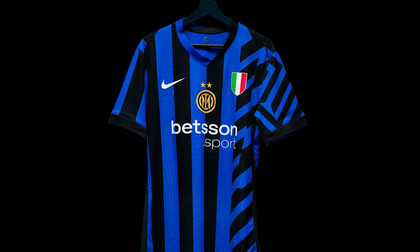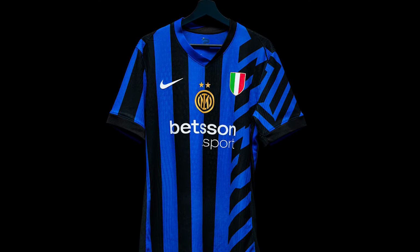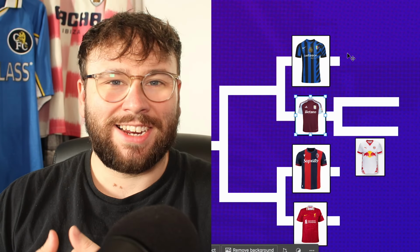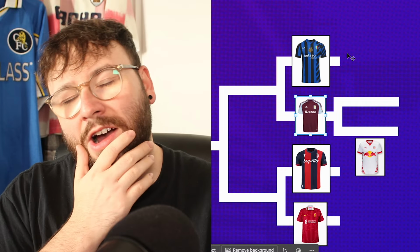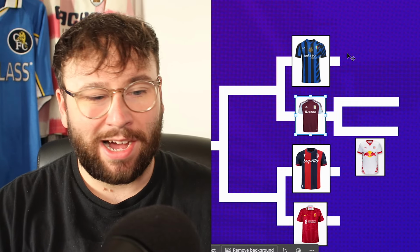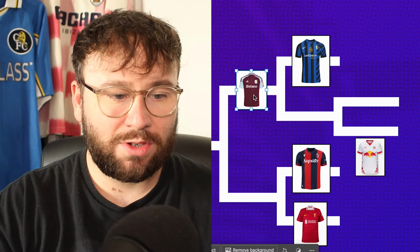I like the fact that they've tried something new with the stripes. I think you've always got to try something new, but having the two contrasted, I don't know if it works. Maybe all zigzag would have been quite, I don't know. I'm no kit designer. I try to be, but I'm not. But I just don't like it. Villa's kit is quite special, so we'll go with that.